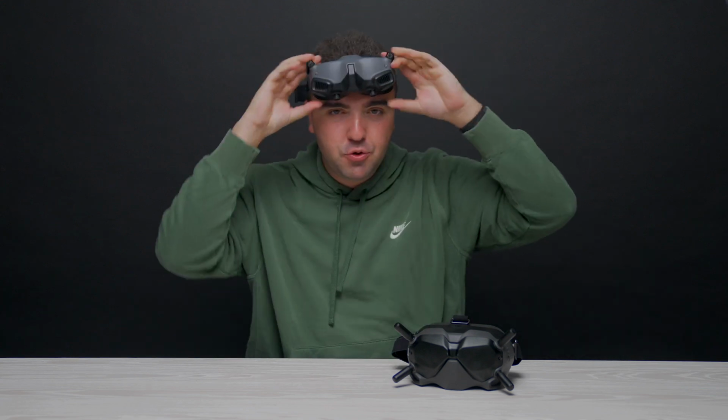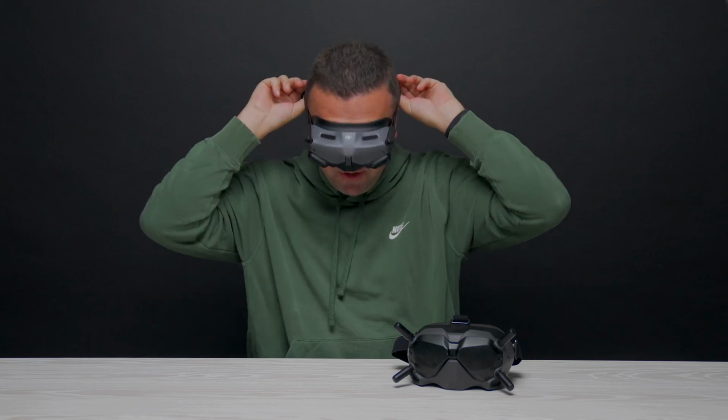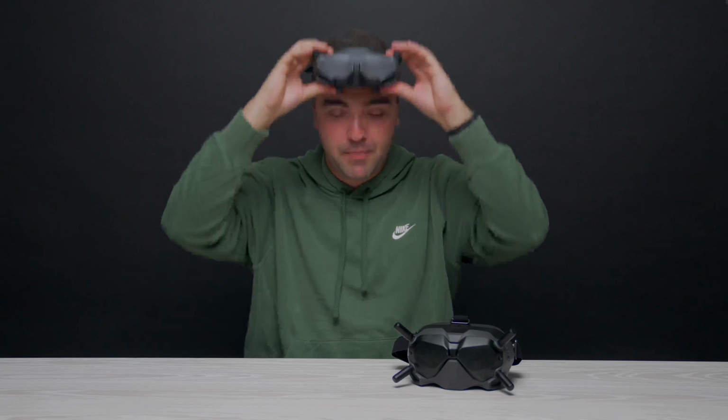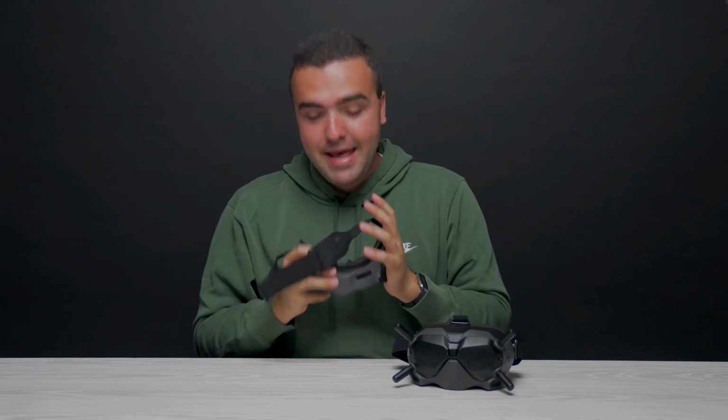So these DJI Goggles 2 really are awesome. They're small, they're lightweight, they are very comfortable to just throw onto your head. And again, I really do enjoy this back strap more than the strap that goes directly over the top of your head, but you can always change out the strap if you need to.